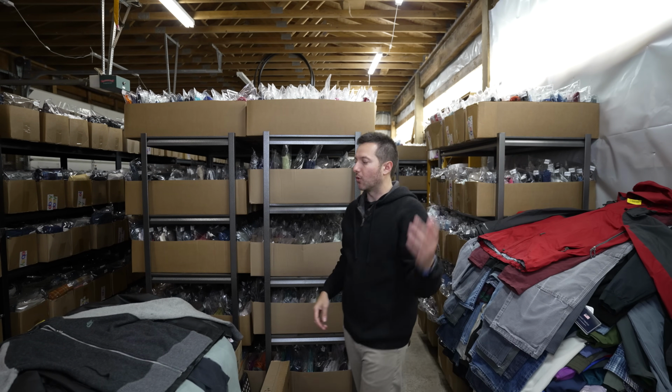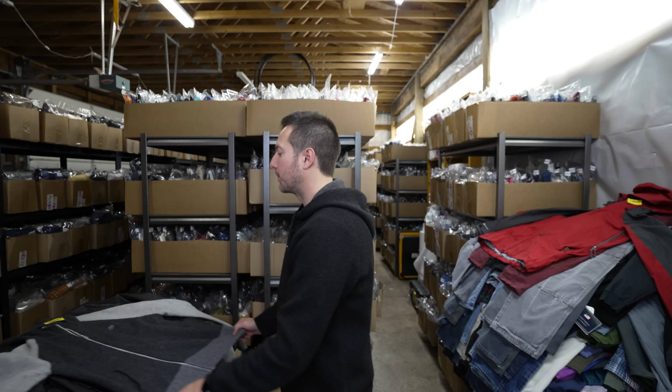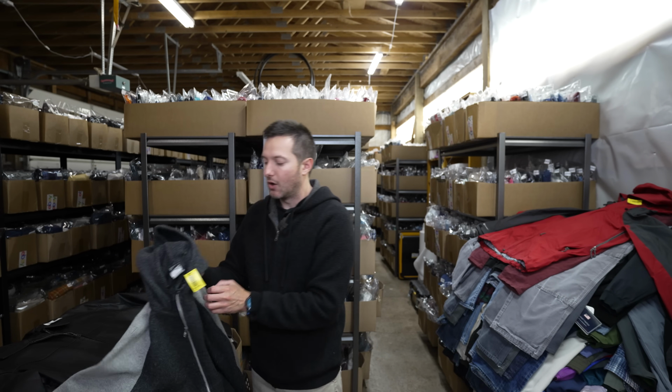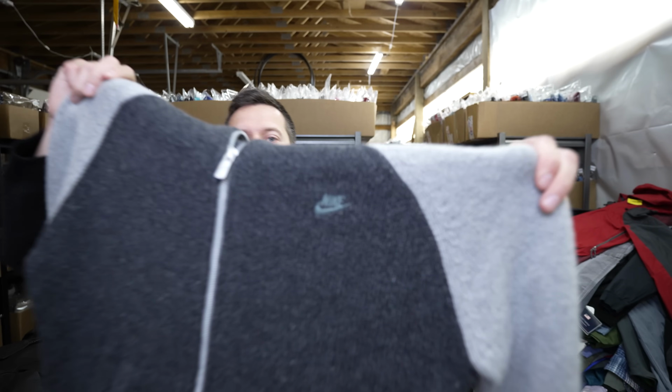I want to be able to bring more of these bread and butter items that I know you guys could find, because I'm trying to equip a lot of the beginners out there to be able to at least build a good foundation and knowledge base of the types of items to be picking up if you want to get into reselling clothing. This is a 100% wool, full zip sweater by Nike.